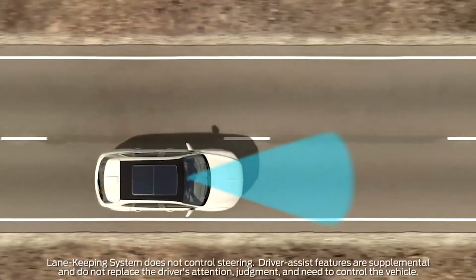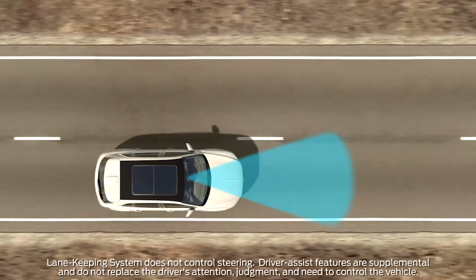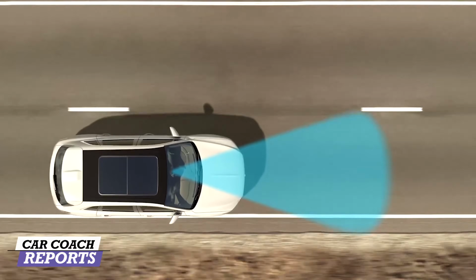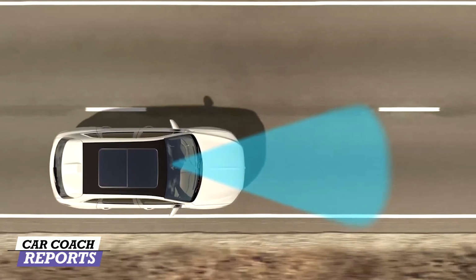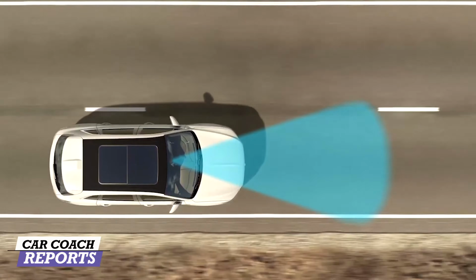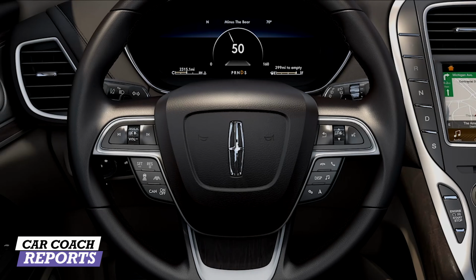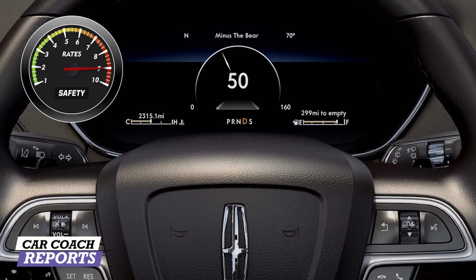Now, it's important to note that the extra package on this that we're reviewing today, the special edition, is purely cosmetic. You don't get any additional safety features or anything like that for the additional money. It's cosmetic and you get the extra towing capacity. So everything that's on here is part of the standard Black Label Lincoln Navigator package already. And overall, I'm going to give this a 9.